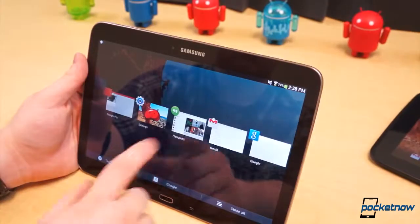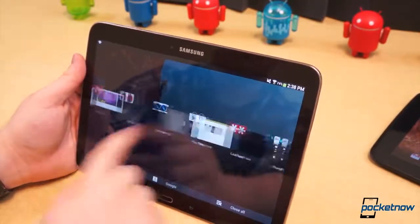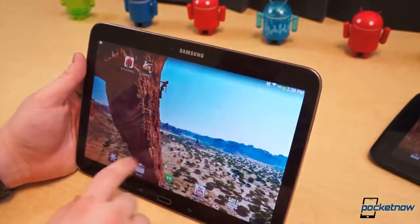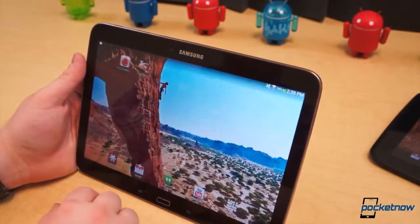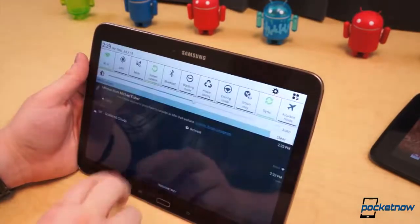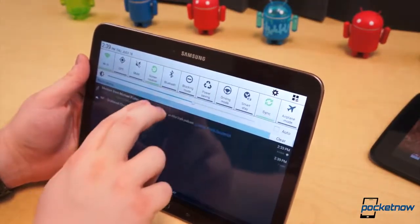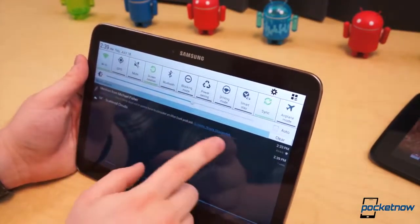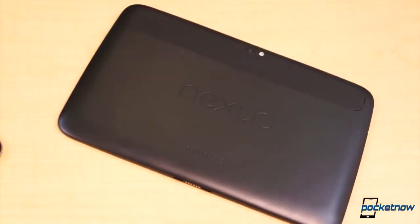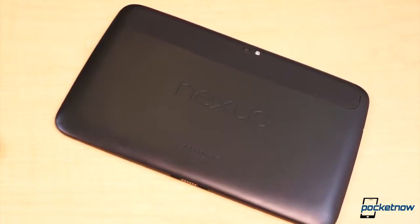It's not that the Tab 3 10.1 is a bad tablet though. It's just that it doesn't make a lot of sense. The only notable difference between it and the last generation 10-inch Galaxy Tab is the Intel processor. And while we're happy to see the Intel processors at play, we're almost certain Samsung could have found a better tablet to put an Intel chip in. This time around, the Nexus 10 wins by a rather wide margin. It's a no-brainer. That's going to wrap it up.